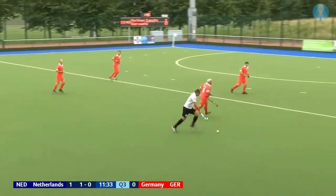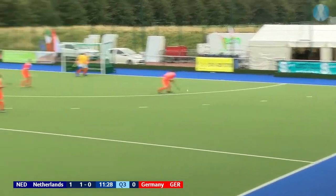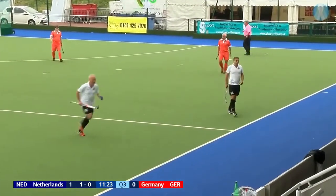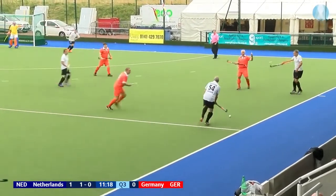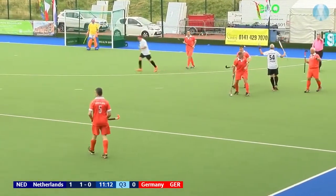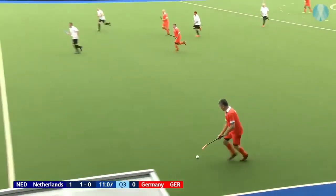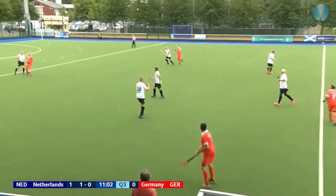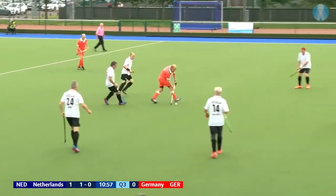Left by Klaveren, it's given the Germans the ball. Miroslav Manka fires into the circle, away by Gerard Van Sprang. Didn't really get a chance to build an attack though, did Germany, turnover possession. Van Til looked for, Van Klaveren.